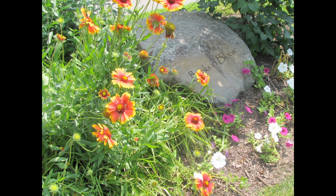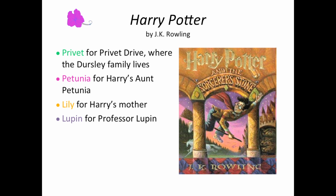So this is the 4th garden. It's my favorite because I'm a children's literature fanatic. And it's called Books in Bloom, and it's called that because every flower in this garden is in a children's book. So, for example, how many of you have read Harry Potter? So be thinking, what are some of the flowers in that book? So you might think about where Harry grew up, being raised by the Dursleys. Privet Drive, so we've got Privet in there.